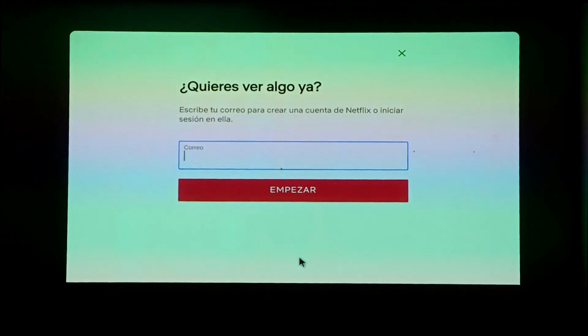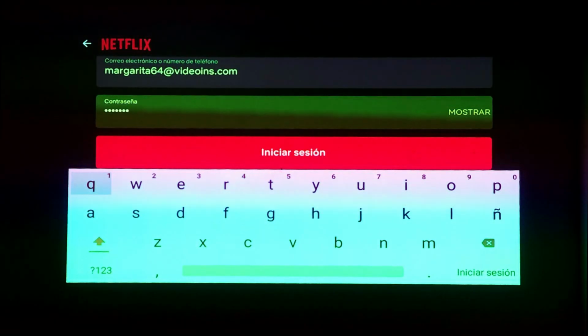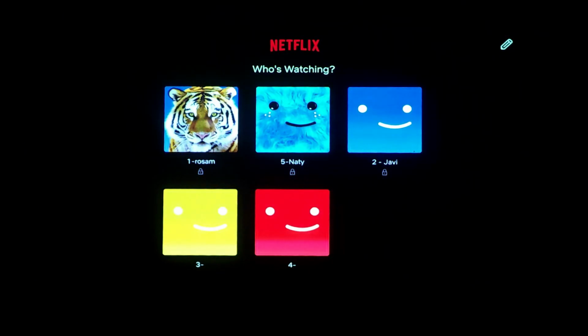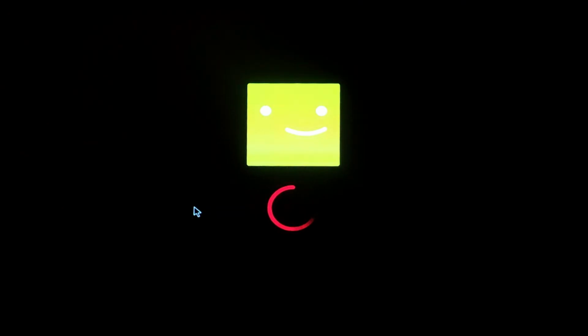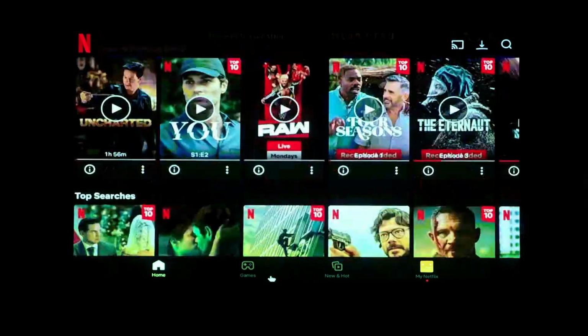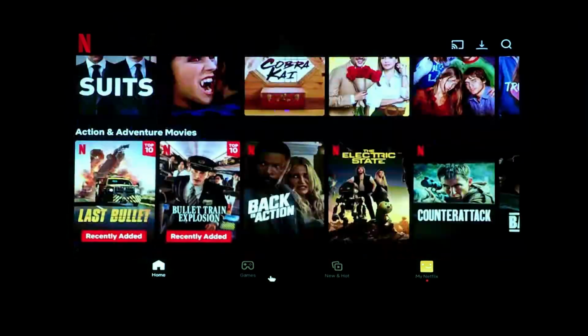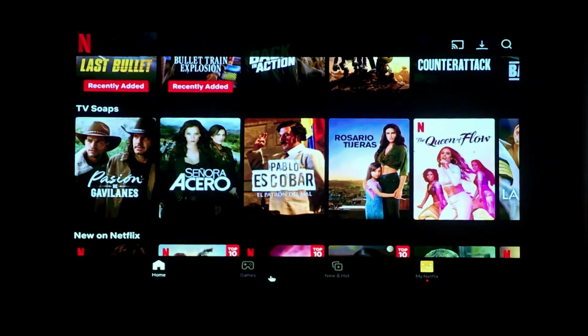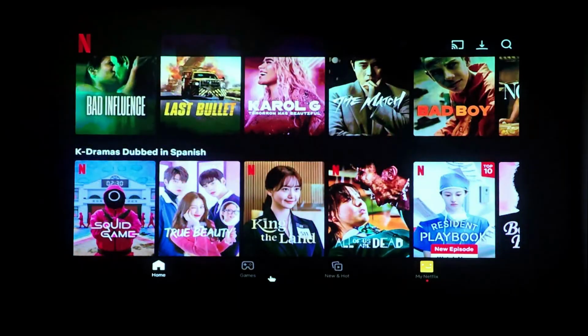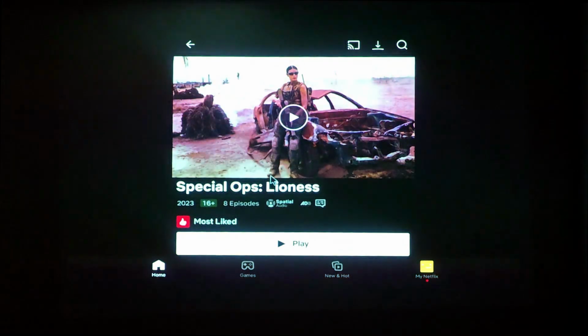Now let's see what happens if I use the same account, Margarita64, and then enter the password. As you can see, I was able to access the profile list, but without accessing my profile, you'll see that I have normal access to the catalog, and I can browse normally and without restrictions. Well, the only restriction is the app itself. Since it's not official, it can't be controlled with a remote control. Instead, it requires a mouse, which is why you see a pointer on the screen. A bit awkward, but that's how it is with some unofficial apps.